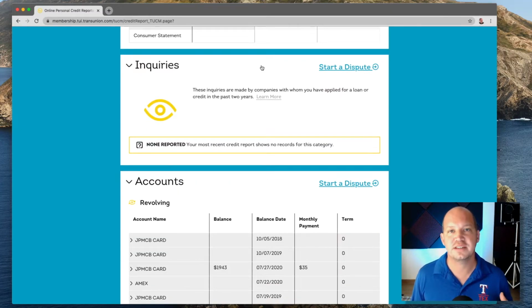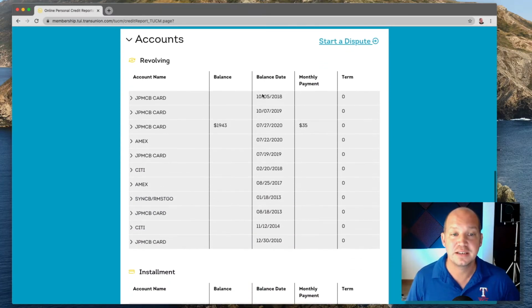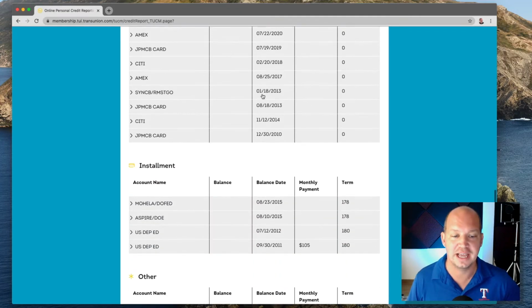Next are inquiries, any credit pulls made by, let's say, a car dealership when you're trying to buy a car, or a bank when you're trying to refinance your home or even buy a new home. Those kinds of inquiries are what's going to be shown here. And then the last but certainly not least are the accounts. What accounts have been opened and do they look right? Are these the different accounts that you have and are these the balances? If you see an account that you don't recognize or a balance that is absurdly high that you don't have, again, that's a red flag, something that you need to be looking at.